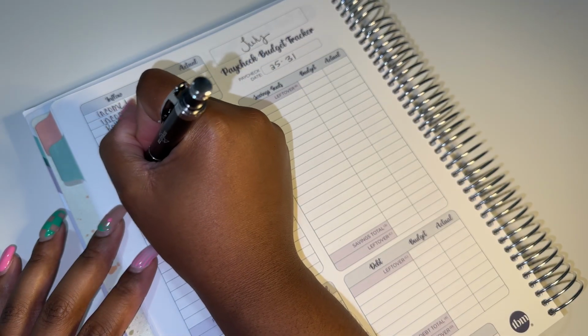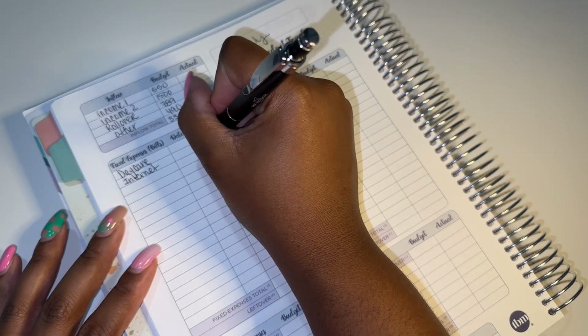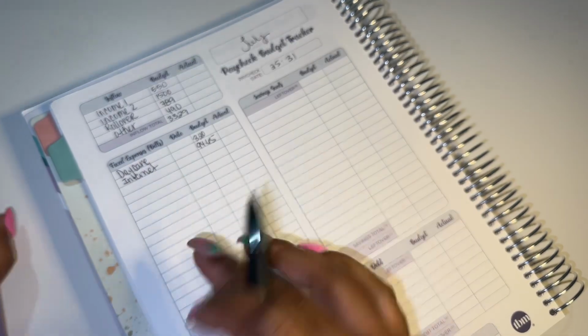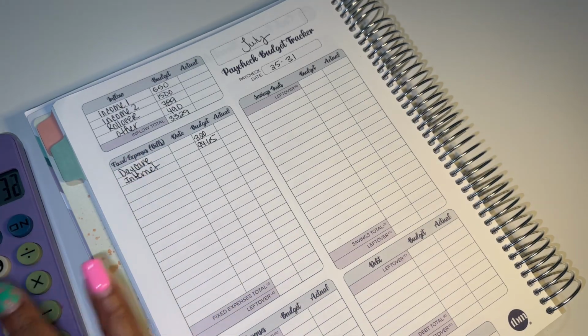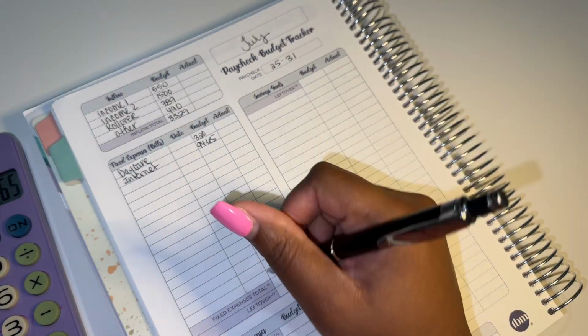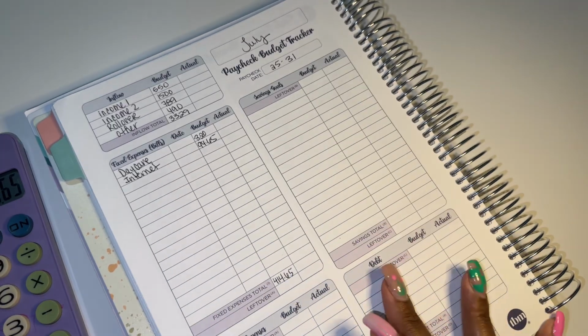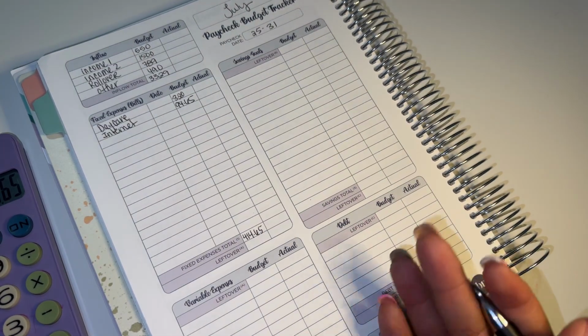And then we have our internet at $94.65. So we'll add that up at $320 plus $94.65, and that will bring us to $414.65.